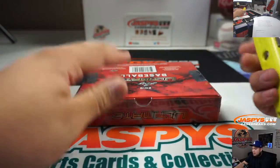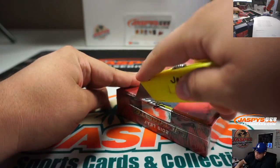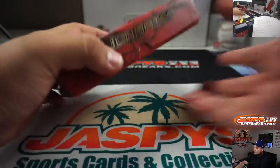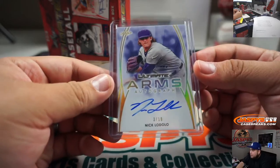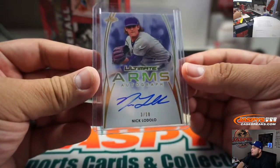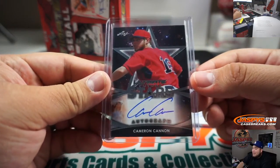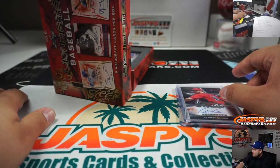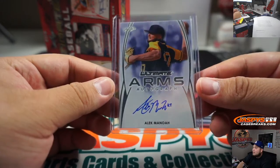Now let's showcase these hits really quick. First one we got is a 3 of 10 Nick Lodolo. Nice, this is a nicer box already. Next one, Cameron Cannon. Next one we got is Alex Manoa, or Alec Manoa.